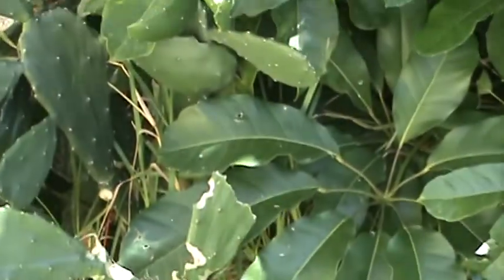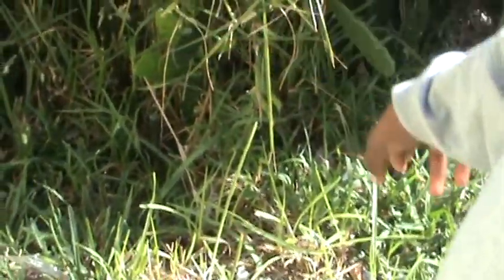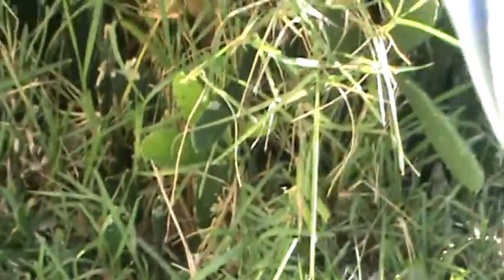This is a cactus. On the bottom of there, it's called cacti because it's a plural, more than one. Cacti.